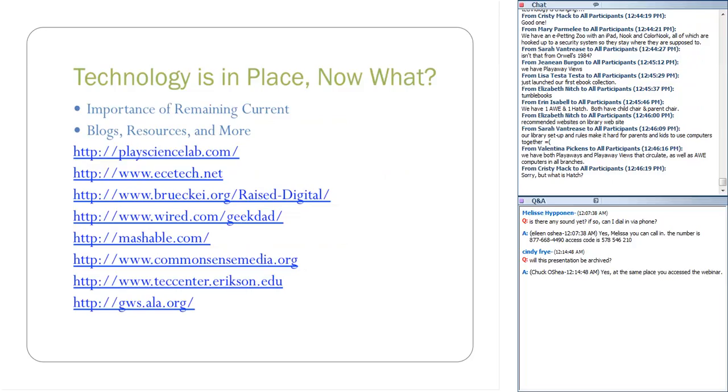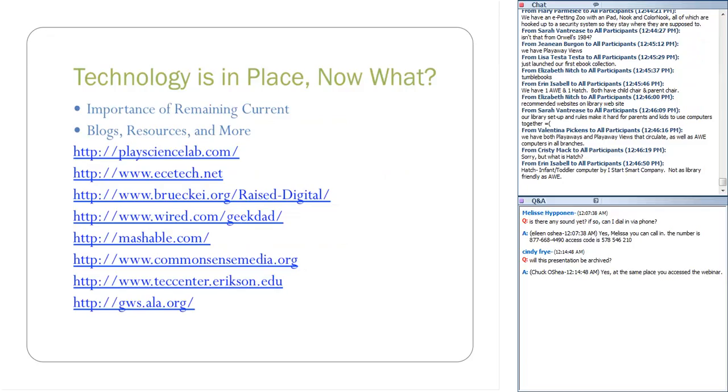To help us do this, first, we can rely on our local partners. Ask your local Head Start or ECFE how they incorporate early literacy technology into their classrooms. As savvy librarians, we need to look at what early childhood educators and museums are doing and apply the information to library settings. There are also countless resources online.